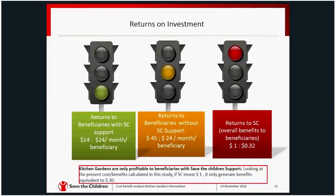If you go to this green slide, we have presented 3 scenarios. In the first scenario, the majority of the costs are borne by Save the Children, so what will be the benefit generated for the beneficiaries? And second is the yellow slide. I will explain that.